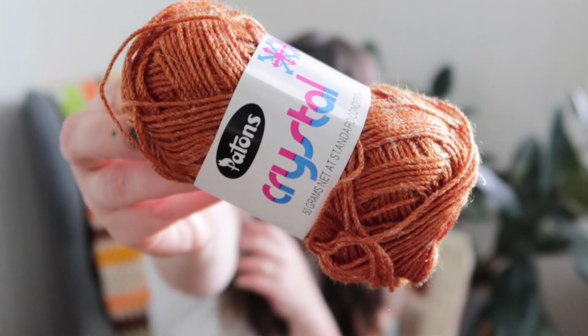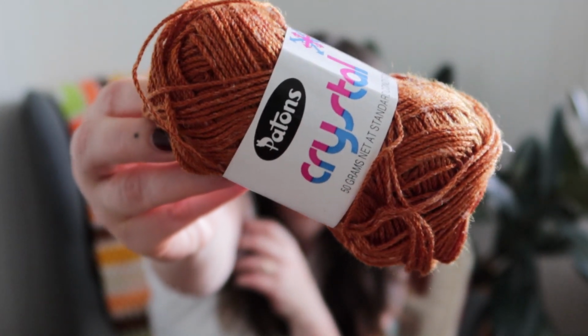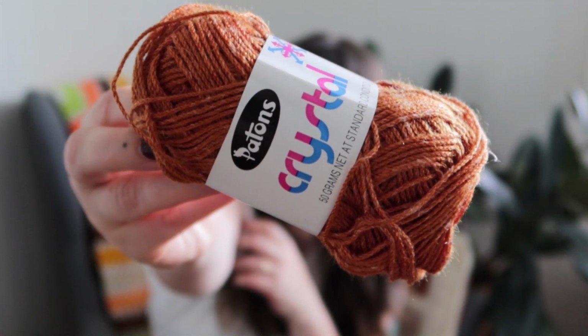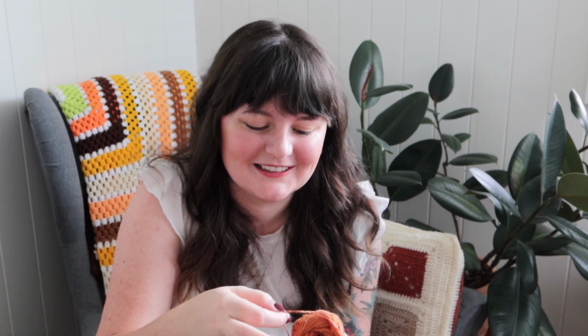This is a Facebook Marketplace find. I think I got 25 50-gram balls for like $13 or something. I just couldn't miss it because the color is so perfect. The color is so me. I love it so much. It's Patons Crystal, and you can see that the yarn has a really beautiful fleck in it. It's 85% acrylic and 15% Irish linen. And I think the Irish linen is what gives it that little lighter colored speckle.